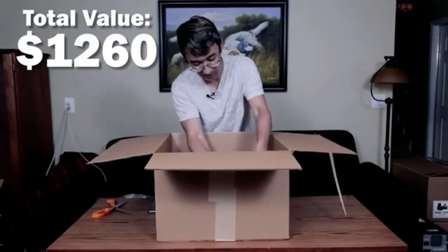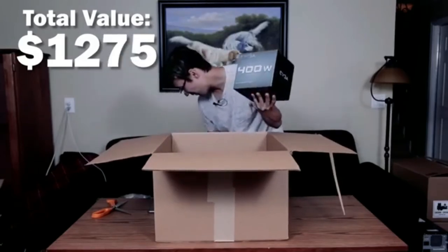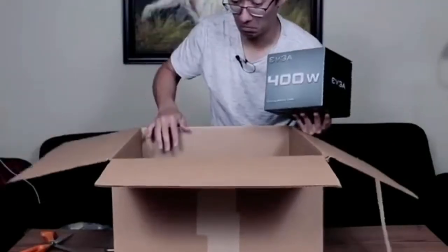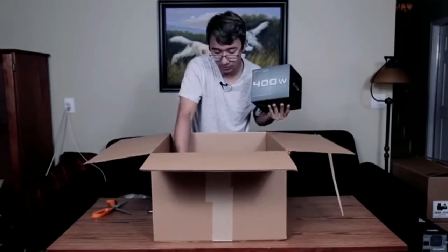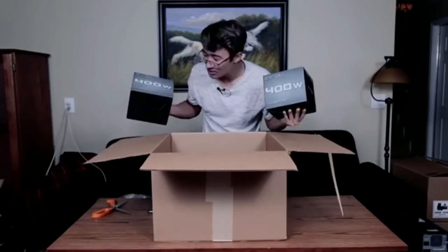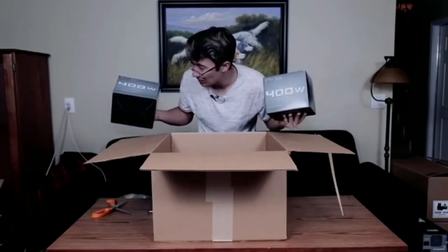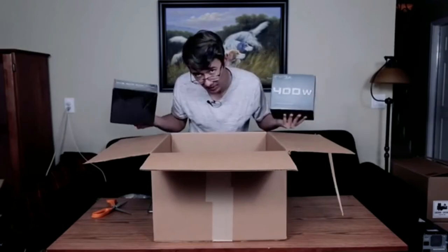Oh, we got another one. Hey, we got another one. We got two 400 watt power supplies. Well, we have one 400 watt power supply. No one really uses 400 watt power supplies for computers anymore. These are for computers in case you don't know. Still, I think I could sell these pretty quickly for $15. If I can't, I can easily put them in lower end gaming systems and sell them like that.